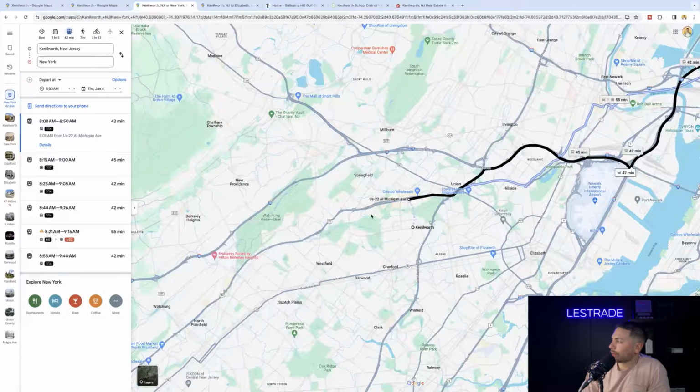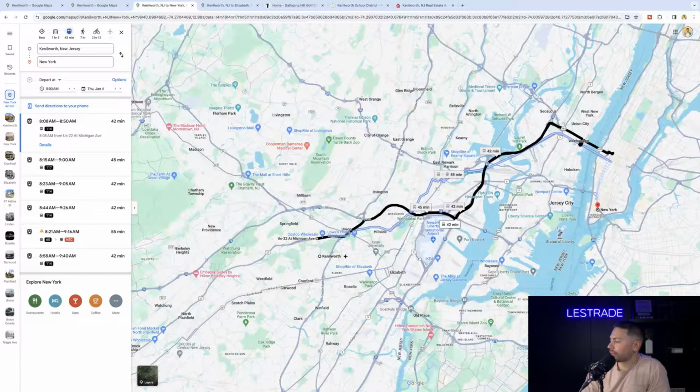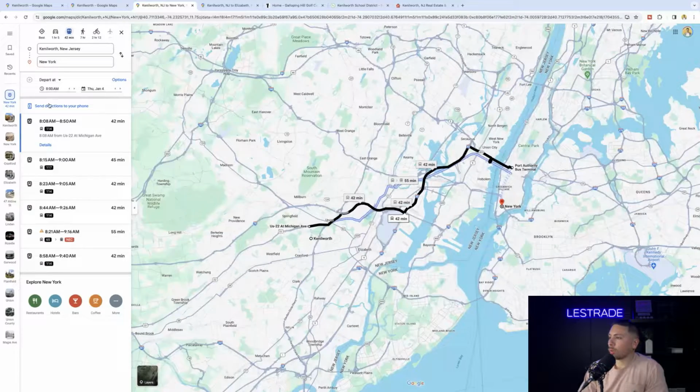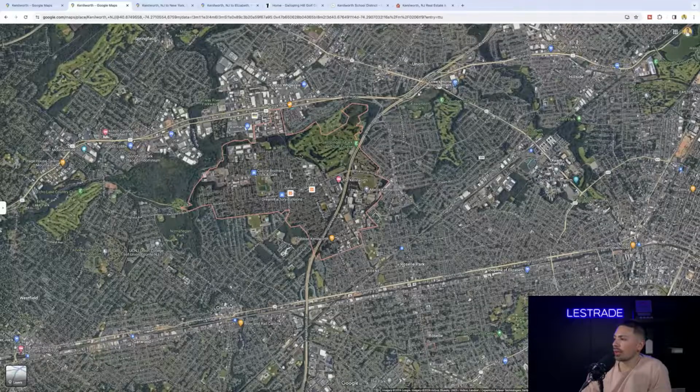But coming back out, we're only a quick 40-minute distance from the city, and a lot of people do love that, because even though you don't get a train station, you do get a pretty quick commute overall, even during the peak hour. But coming back to the overall view of Kenilworth, before we actually jump into the street view, I want to show you the major highlights of the town.